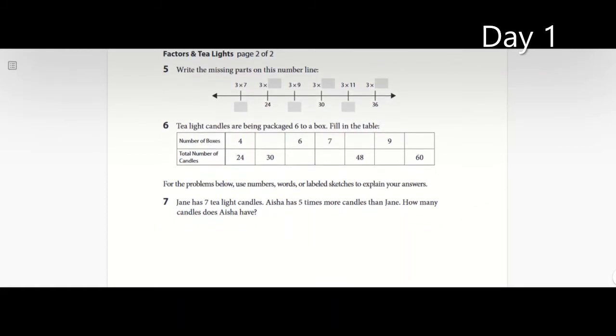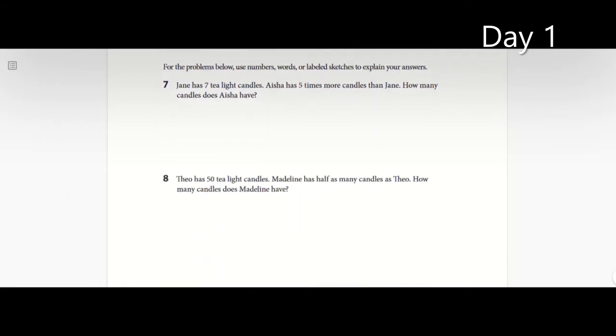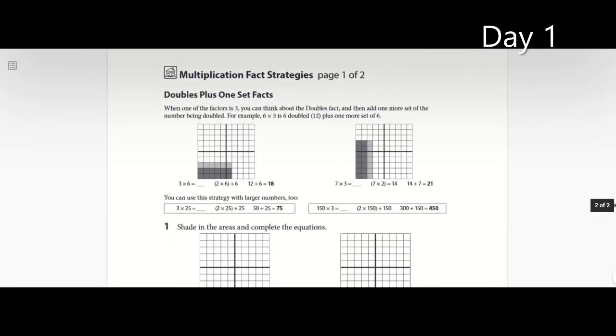But number 6 is kind of cool. It looks at a table, and they already give you in the directions for number 6 what we're working with for multiplication. So it's right there. Then you're just going to plug that number in to either multiply or divide to find the correct numbers. And then we have more word problems.